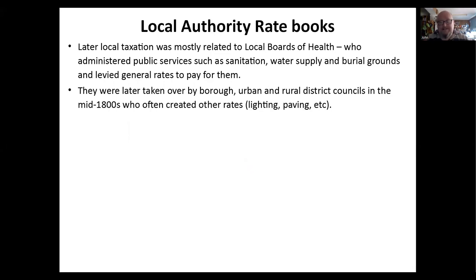Of course, local authority taxation mostly related to boards of health in the early days, and they administered services such as sanitation, water supply, burial grounds. And so they levied rates to pay for this. They were later absorbed by the borough, urban and rural district councils. And often these created extra rating. So lighting and paving ones were quite important.